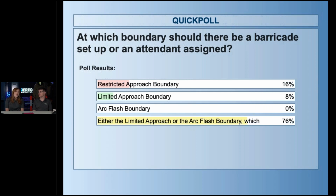So how do you know the arc flash boundary without having a study performed? It's really not doable. Yeah. So knowing the limited approach boundary gets you most of the way, at least as far as shock hazard is concerned, but we cannot forget that there are other electrical hazards to address as well.